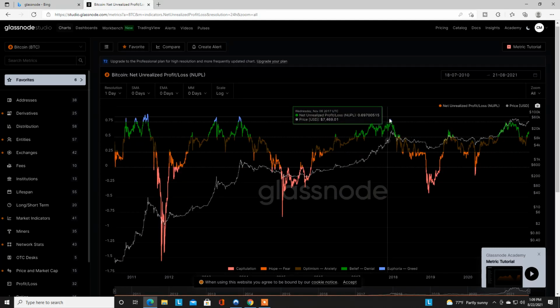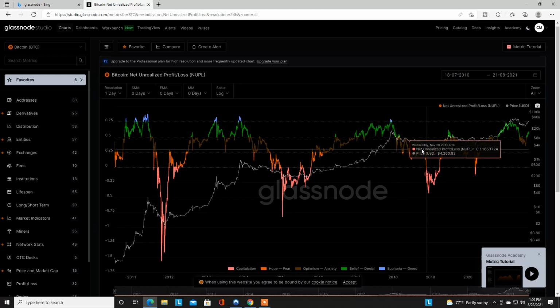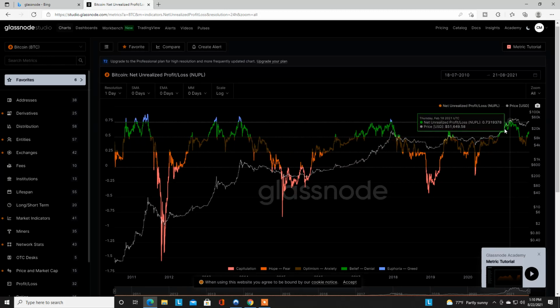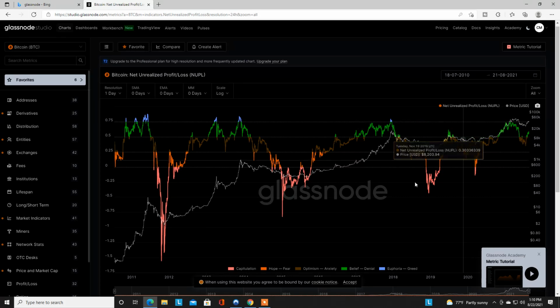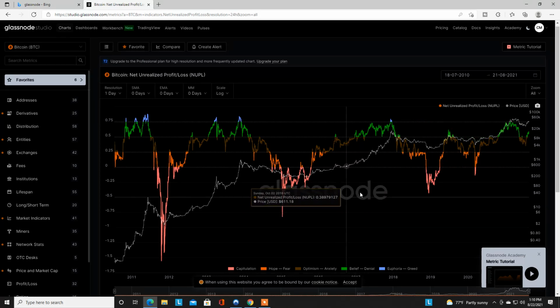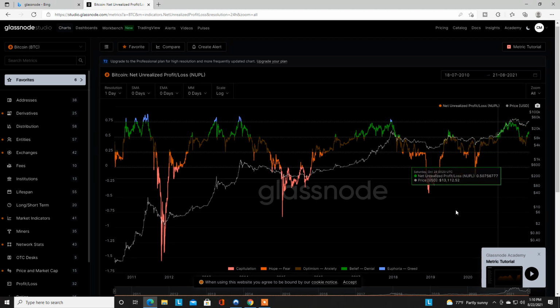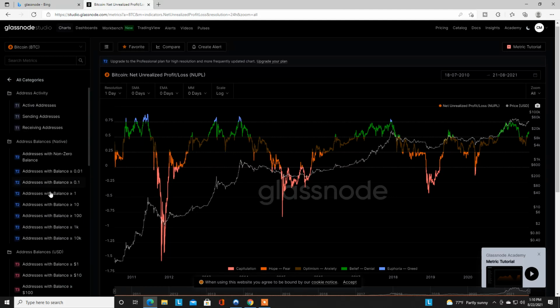Okay, if you step back here, you can see anytime we get that blue tip, we get a really big sell-off. Blue tip, blue tip. All these are really big sell-offs. This last time on this rounded top, we did not get that blue tip. So we do want to be aware of that. See if we can start making higher highs, higher lows, continue it to the upside, try to break through that $65,000.